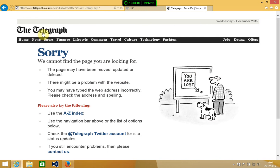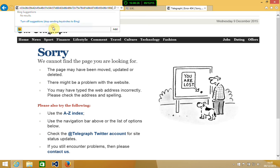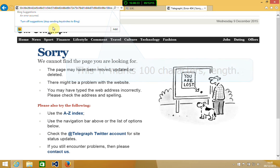Now I'm not going to enter http:// .com or anything like that. I'm just seeing if it's the length to start with. And as we can see here, I pasted that in and I get a valid response from Bing suggestions. But if I add an extra n, an error occurred is displayed. Now if I take one off, it goes fine again. So when I have exactly 100 characters, it's fine. But when I have exactly 101, an error occurred.